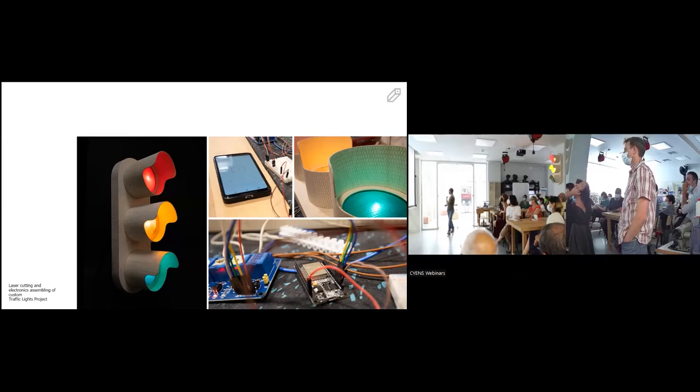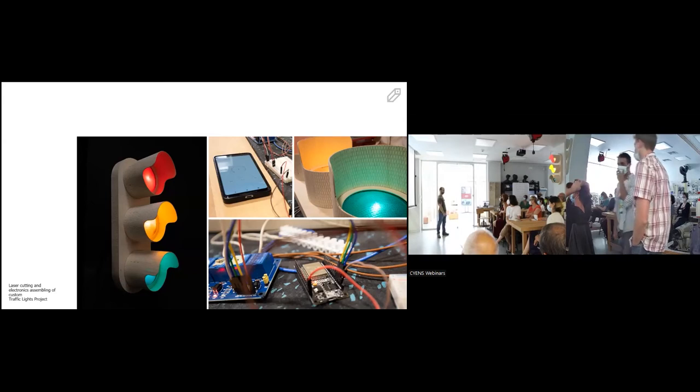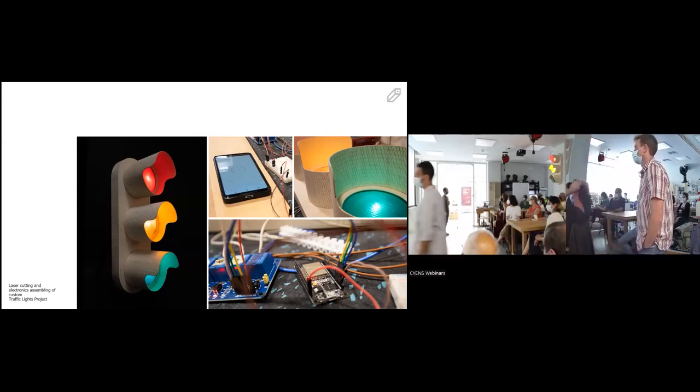We repurposed them. There was a whole mountain load of traffic lights in the Agora before they began the renovation, and they were throwing them out by the... So we managed to get a couple of them.